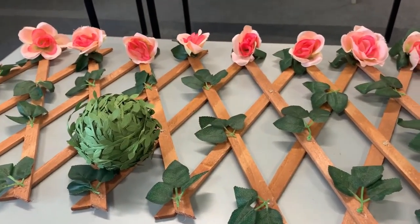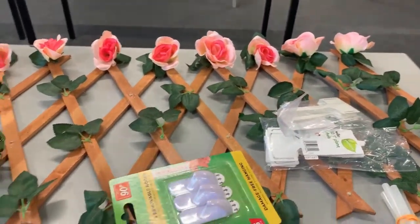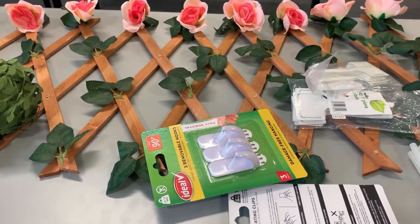No, it's not. I'll put displays up first, because then the hot glue gun can warm up while I'm doing that.